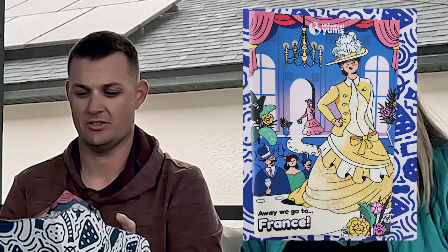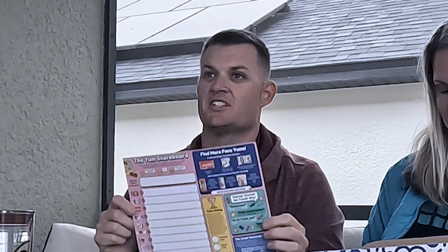That's exciting. So we got our typical magazine that comes along with it. It'll have some bonjour from France and some information, and some train trivia, like always. And then we're going to get into the yums. So let's jump right into the yums. All right, so with every box comes a scorecard. So we're going to be using that to tally up our different yums and see which ones we like best and which ones we don't, and go from there.